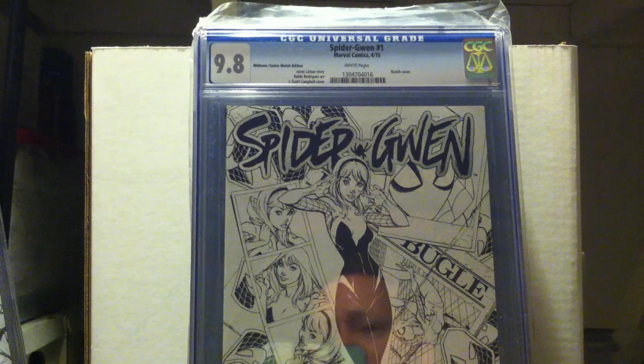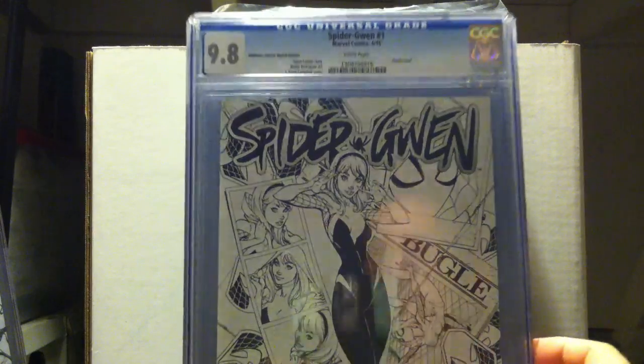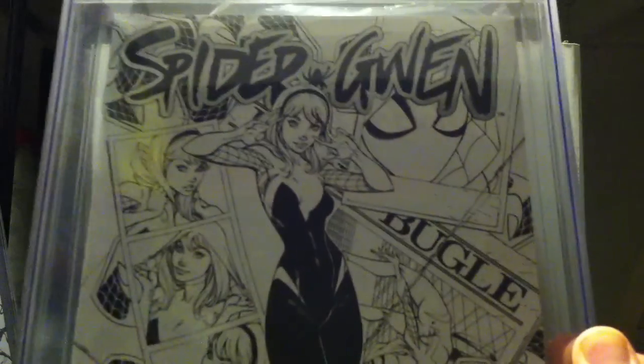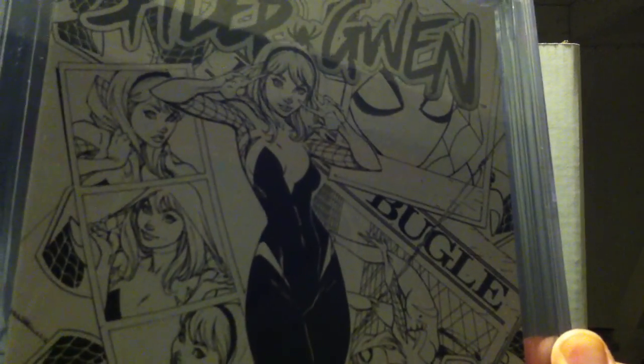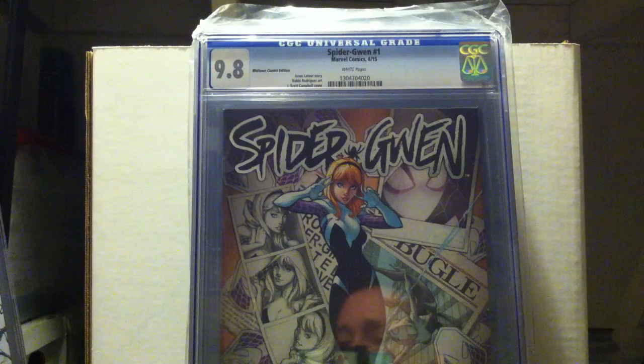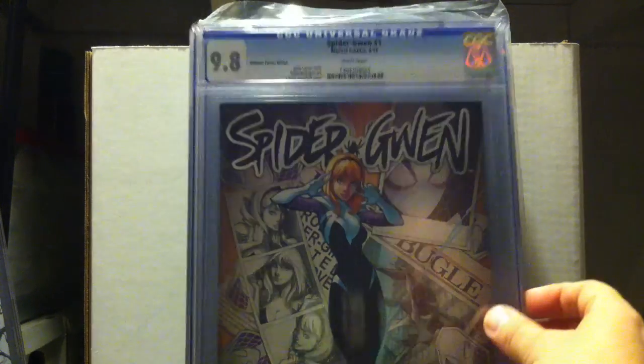So I went through a phase of getting a bunch of this Spider-Gwen stuff. This is a Midtown Scott Campbell. It's a black and white. Nothing on the back there. It's got Gwen, right there on the cover, of course. Came back a 9.8.